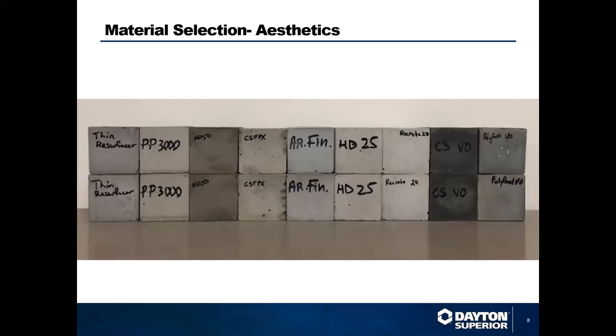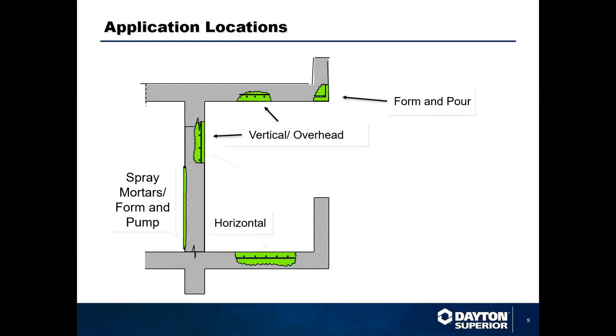And again, maybe you're more concerned with aesthetics. When it comes to what material you're selecting, all of our repair mortars are going to give you a different look and feel, from the color to the size of the aggregate that's in each product. There's also various application locations. So this is going to determine the method and the product selection.